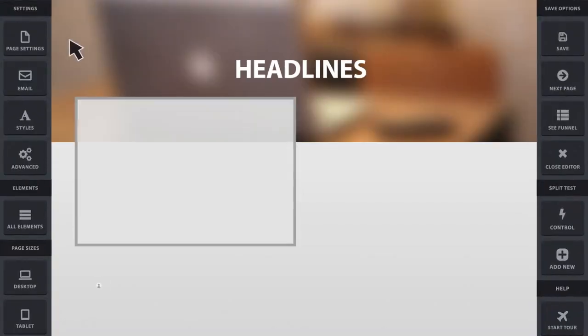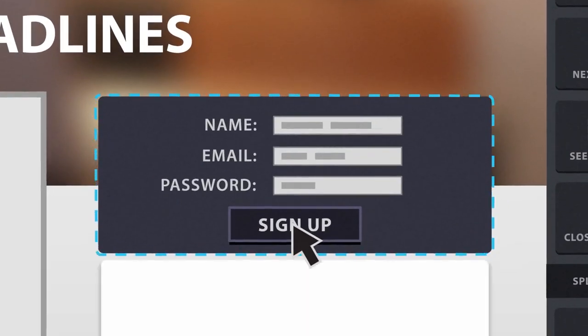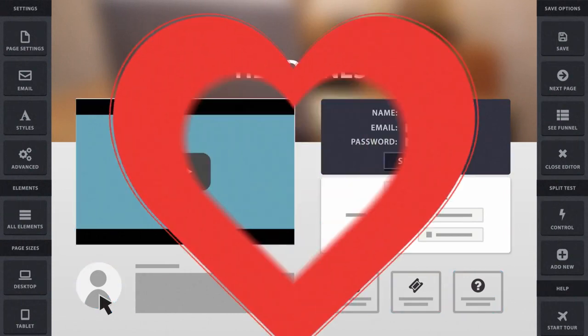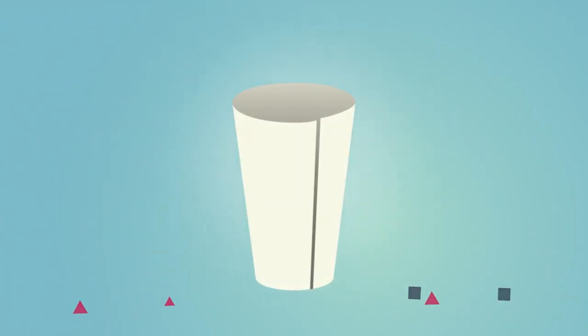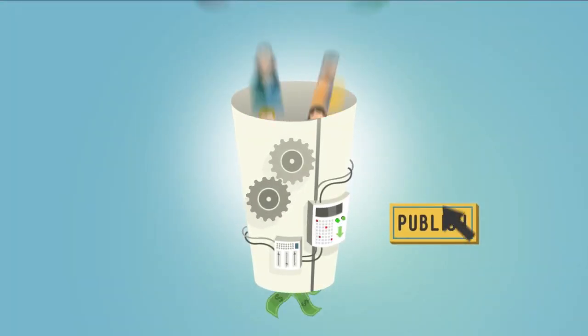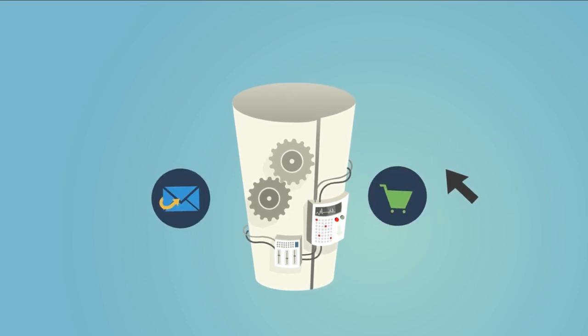Then step number 2, you click through and simply edit any elements of each of the pages in your funnel. You can change headlines, add in a sign up or subscription form, add your videos, pictures, and customize it to your heart's content. No matter how hard you try, it's impossible to break one of our funnels. And last, just click on the publish button and your first funnel is live and ready to start making sales. And in case you were wondering, yes, ClickFunnels already integrates with your favorite autoresponder, shopping carts, and more.